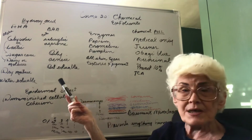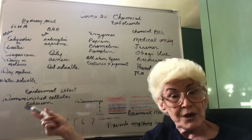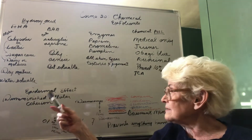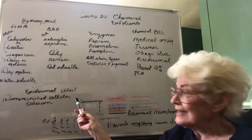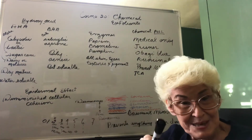Your alphas are basically for dry, mature skin because they're water soluble. And when you're looking at the epidermal effect, it says diminished cellular cohesion. So we'll come back to that in a minute.